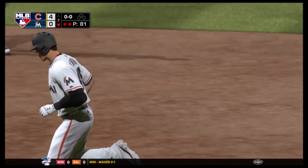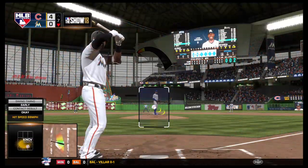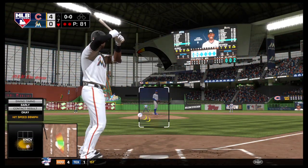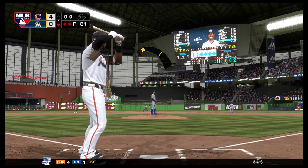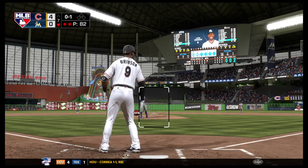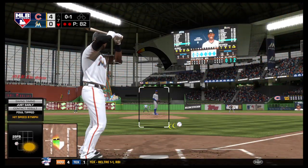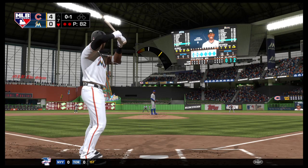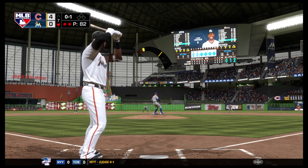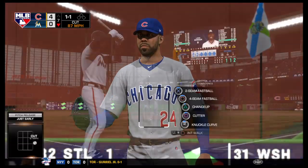Center fielder number 9, Lewis Brinson. At the plate, Lewis Brinson. He was retired after popping out in his last at bat. And he fouls this one off. No runs on 6 hits and no errors in the game for the Marlins. Make that comeback. Counts even at 1-1 to Lewis Brinson.